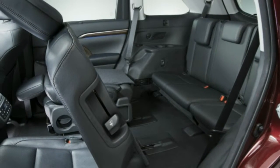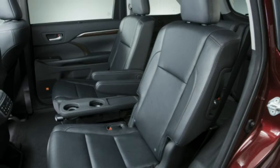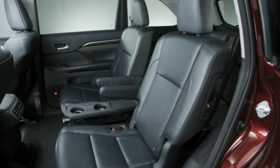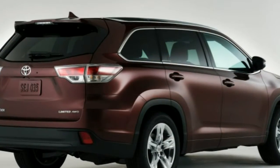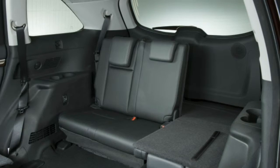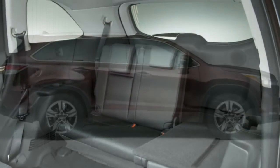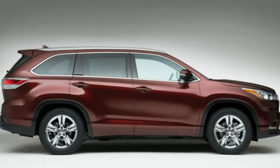No matter which one you're considering, know that you'll get a comfortable cabin with plenty of room for your family and their things. The Highlander's second row can be either a 3-person bench or a double captain's chair affair with a side table. The Highlander is also pleasant and easy to drive, and with its refined V6 and smooth 6-speed automatic, it's also one of the quickest SUVs out there, even among V8s.